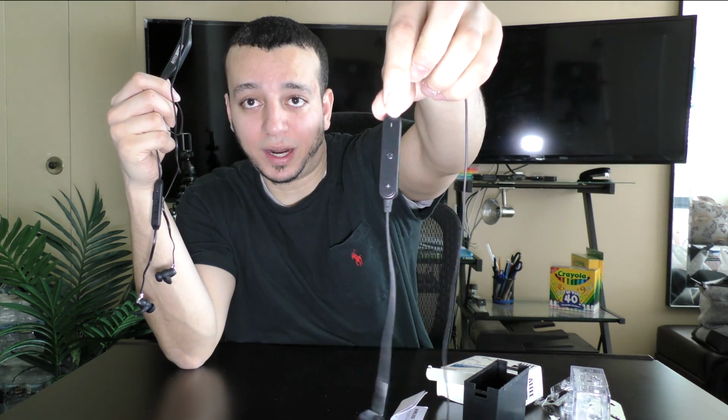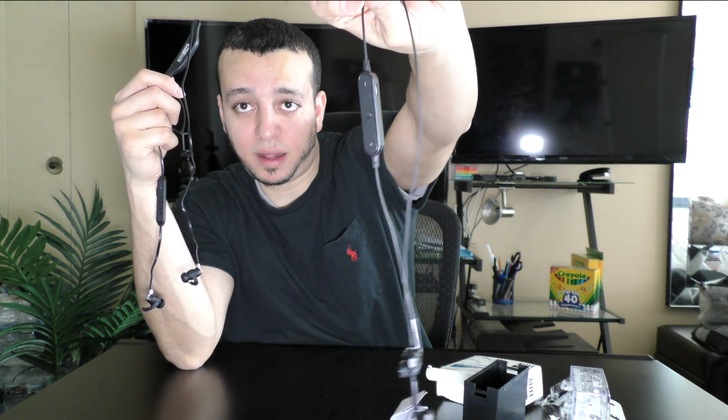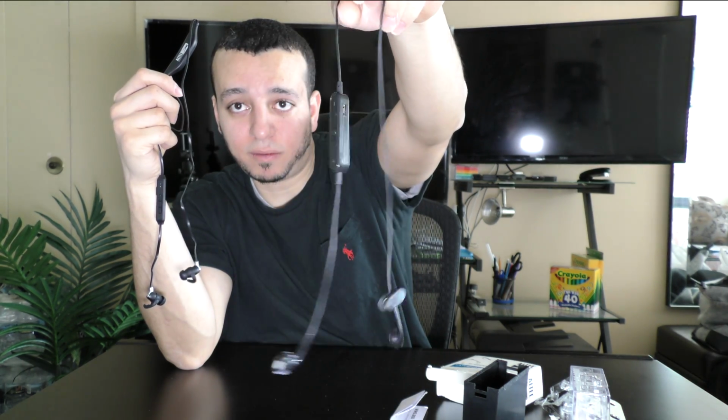Okay, so with these, with the extra battery, by the way, this thing also helps balance these headphones. So with ones like these where there's only a big chunky thing on the right side, sometimes I would feel extra weight pulling on the right side of the headphones, which made them really uncomfortable sometimes.